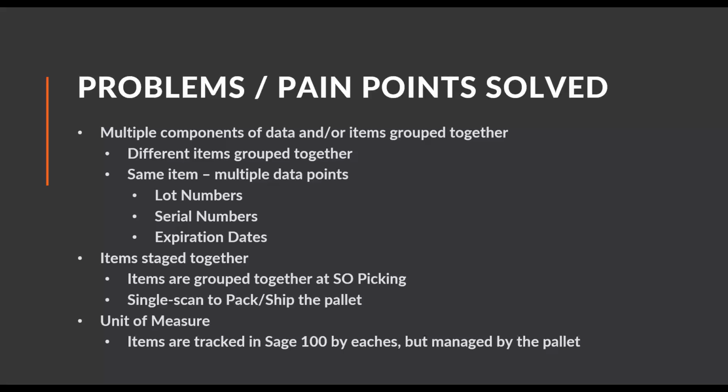The other side of this is unit of measure. And I don't mean setting up an actual unit of measure in your Sage system, but this could be treated that way. And we've had customers do that, where I might track my items by eaches back in my Sage system, or cases, doesn't matter. But then when I build these pallets, that gives me now an entire unit that I can go ahead and, again, transfer or use, whether it be it for manufacturing or shipping out the door. I can now do things by pallets.